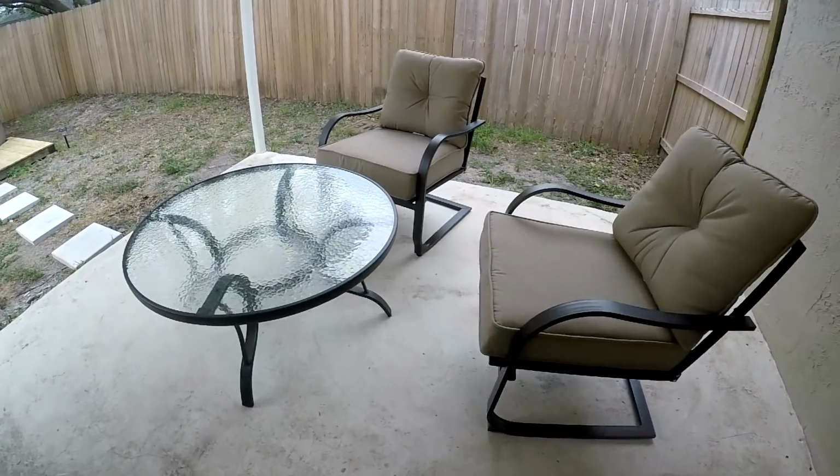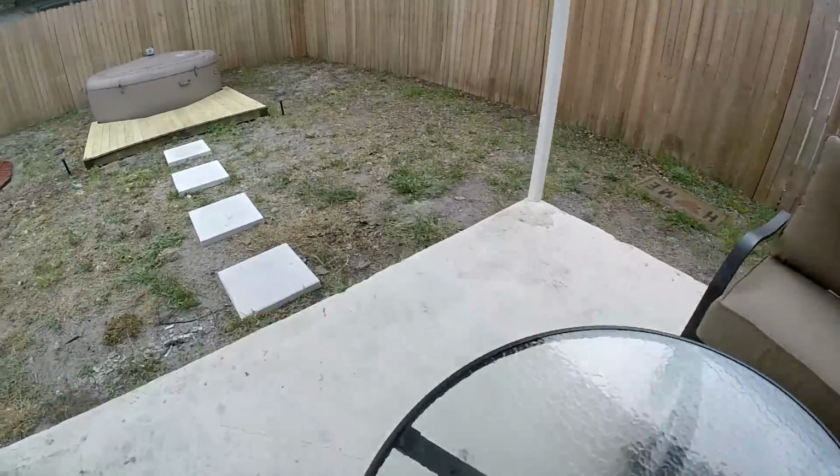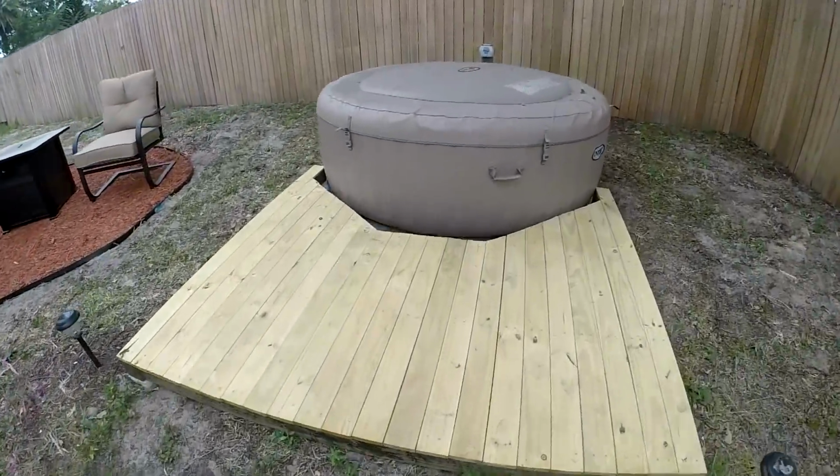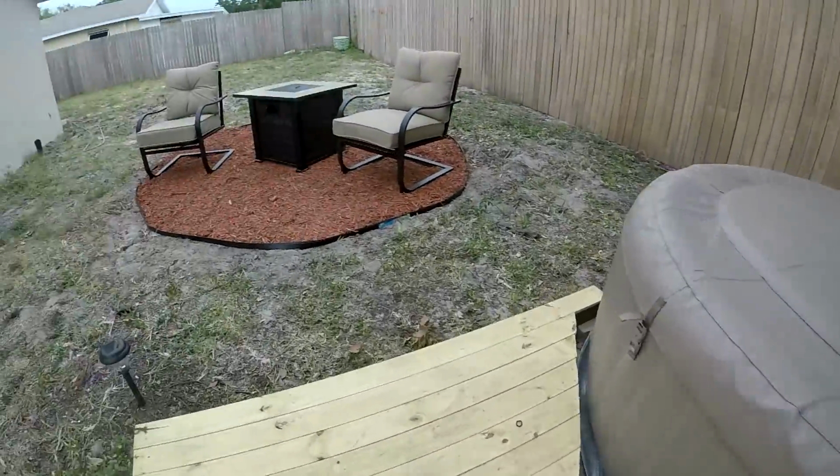And here is the finished result, and I really love the way that this came together. But of course, the project is never completely done, at least not until I've completely filled up my backyard with random stupid stuff. And I think I still have a little bit of space that I could do really anything with. And I think I'll leave that part up to you guys.